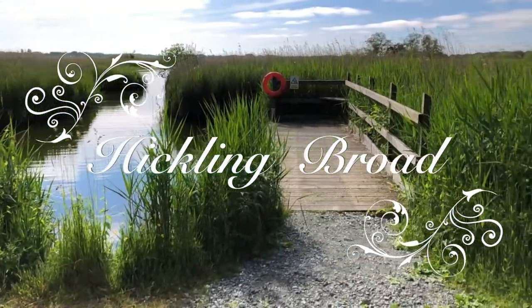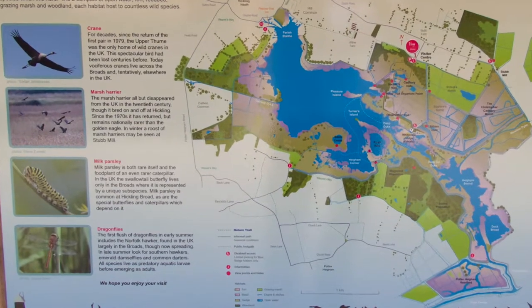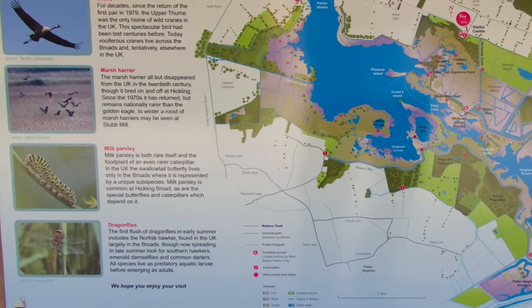The Norfolk Broads is home to some generally scarce species, such as the common crane, the marsh harrier, milk parsley, and the Norfolk hawker dragonfly.